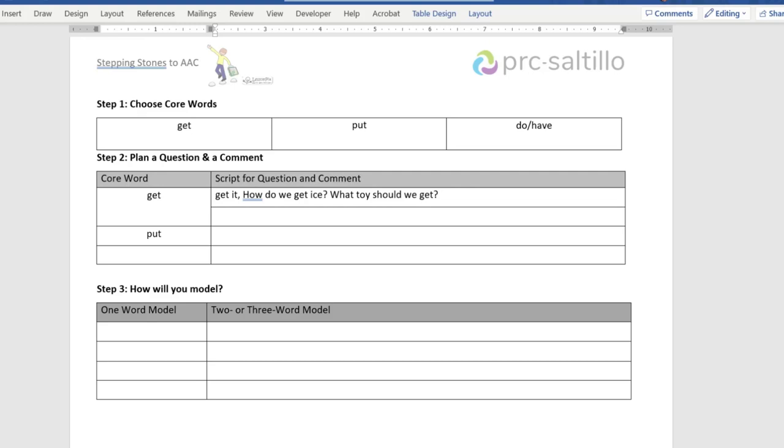Same kind of thing. You can ask a question or make a comment. Where should we put it? Excellent. And what about, let's say the word do. What would we want to do for the word do? We could say, what do we need? What should we do? Yep. That kind of thing.